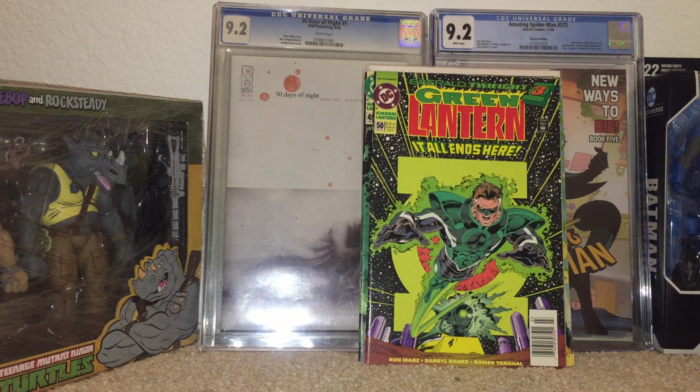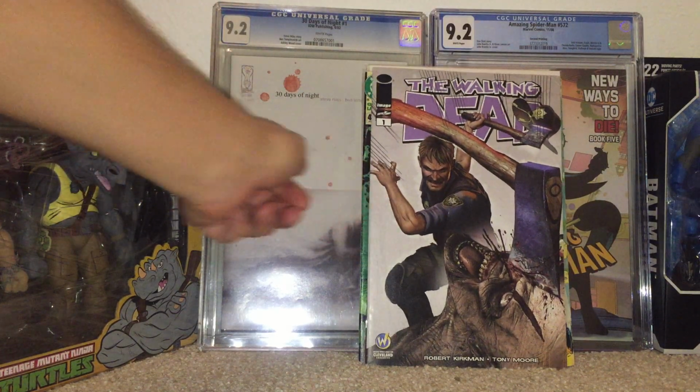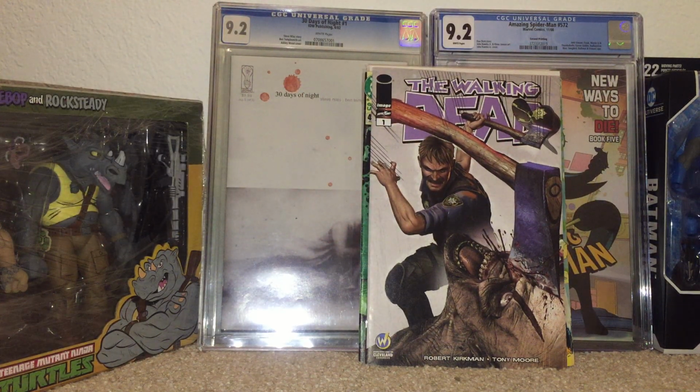I guess the 27th, 28th, 29th, 30th printing of Walking Dead #1. But this is the Cleveland Convention exclusive. How that managed to find itself all the way to Texas, I don't know, but it's in my collection now.